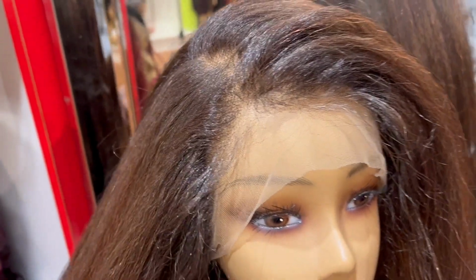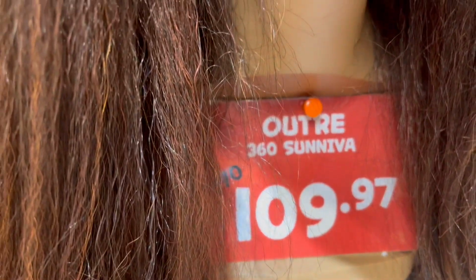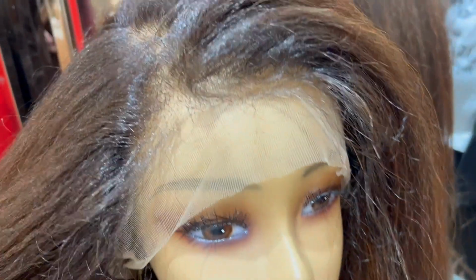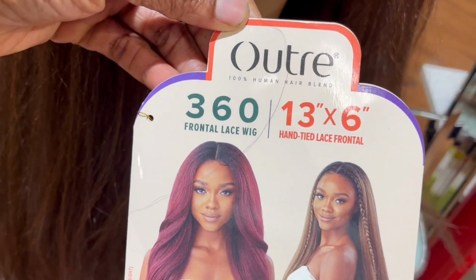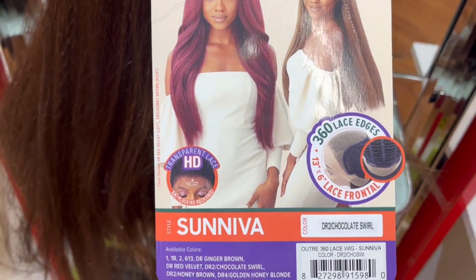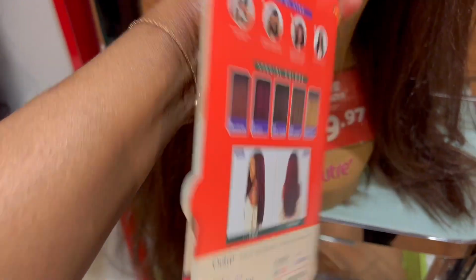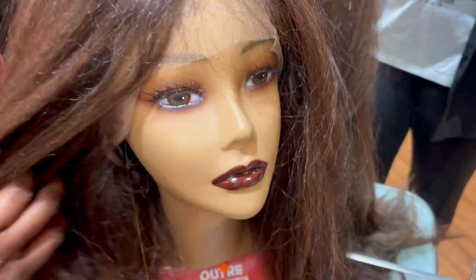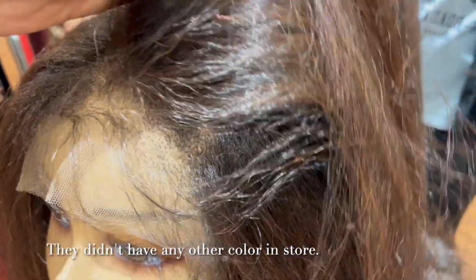So when I went to the beauty supply store looking for hair, I saw this one and I got immediately excited because if you know, I like the Outre Nisha and this is exactly like it. The only thing is it's a 13x6 lace wig, so I can part in the middle or put it to the side. You can imagine I was very excited. I bought it, took it home. I wanted to color it because this color was just too much for my liking. But let me tell you, this hair is a no-no. 10 out of 10, would not recommend.